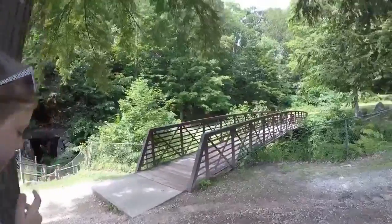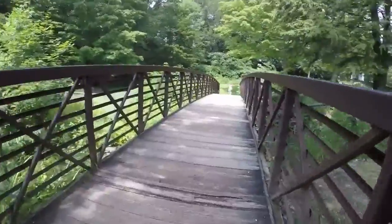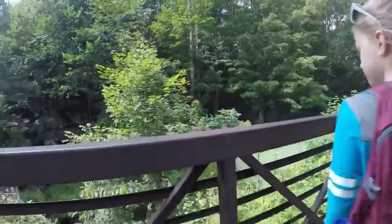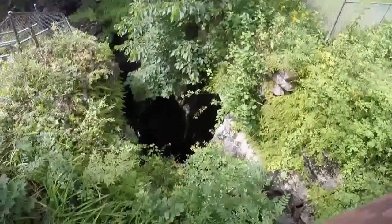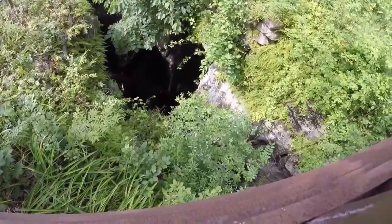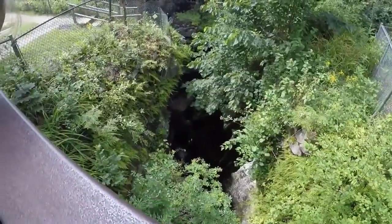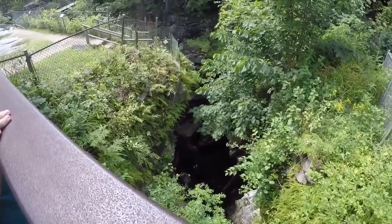We just finished our lunch. Now we're going to go over this bridge. This is in the National... Oh, but look down there. Hey, Emma, come here. Look through there, Em. That is cool. Don't drop your phone.